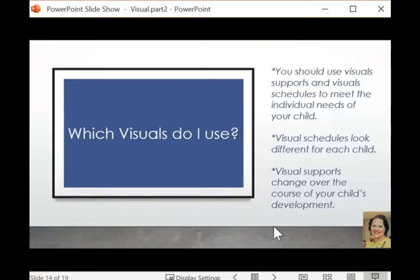Which visuals do I use? So this is one of those things that, when you go on Pinterest, there's like 100 million visuals. Everything looks perfect and beautiful, and some parents are crafty. Visuals don't have to be beautiful. They just have to be available and accessible. That's all I ask of parents. They don't have to be perfect. They don't have to be beautiful. They just have to be available and accessible.